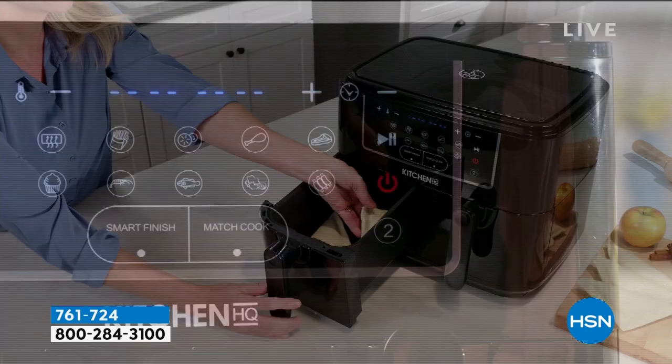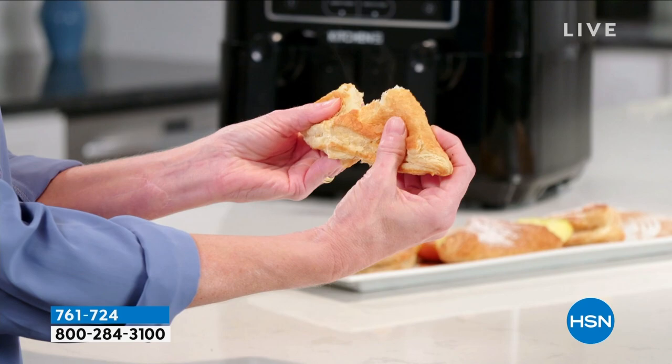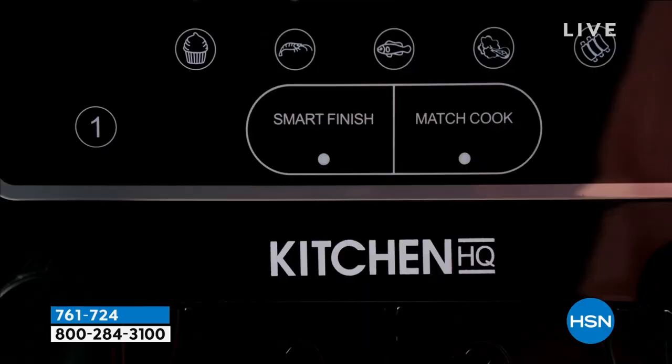And this one is just a little bit smarter. It's made in our in-house. It's our own proprietary Kitchen HQ brand. It's a 10-in-1, so it's not just an air fryer. It will preheat, it will do steaks and vegetables and chops and shrimp and french fries. 10 pre-programmed functions. What I love most is that it has two compartments.